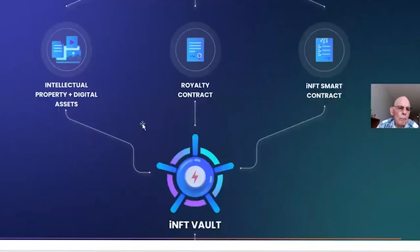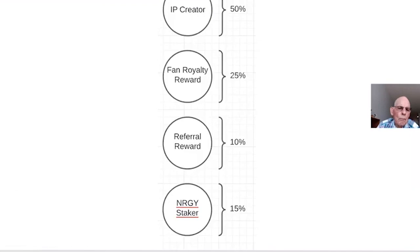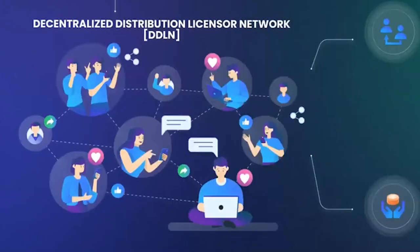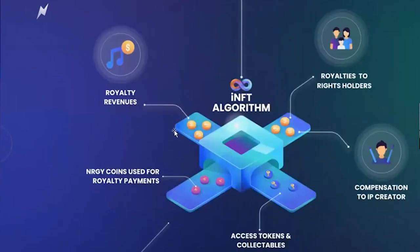Once again, we take a royalty contract, the intellectual property, combine it, and put it into the iNFT algorithm, and people who want to purchase can make their own contract with the algorithm for whatever asset they are interested in and owning the royalties from. It also has the network effect we've discussed: when you refer someone to the network, you can earn a fee off any iNFT they purchase. It also has fan royalties to help spread the word and increase the number of people able to use and purchase iNFTs. It's a great concept, powerful, exciting, and we're about ready to see it in action.